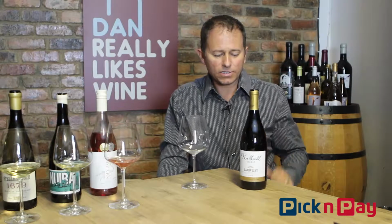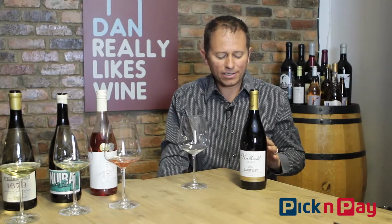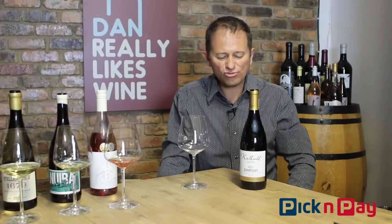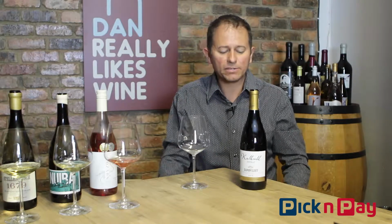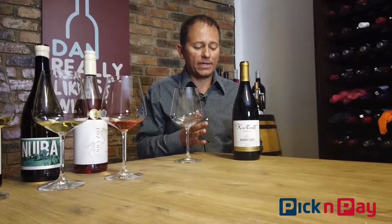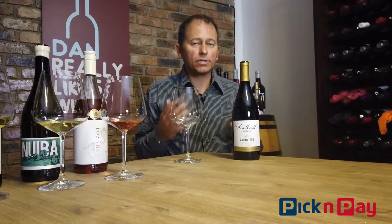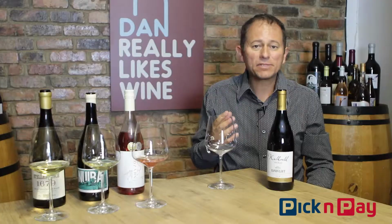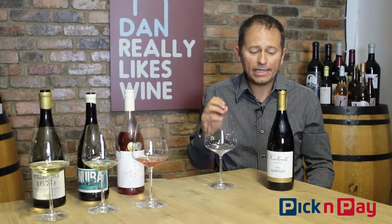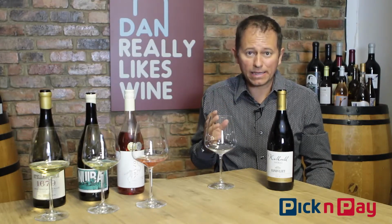This is top of the range in terms of the Zandvliet Shiraz. You're looking here at about 220 rand a bottle or thereabouts for some of the finest Shiraz from the Robertson area. You'll see that kalkveld, or the chalk soil, the chalky terroir, the limestone that they have in that Robertson area. It tends to lend itself to a Chardonnay in terms of your immediate thinking.